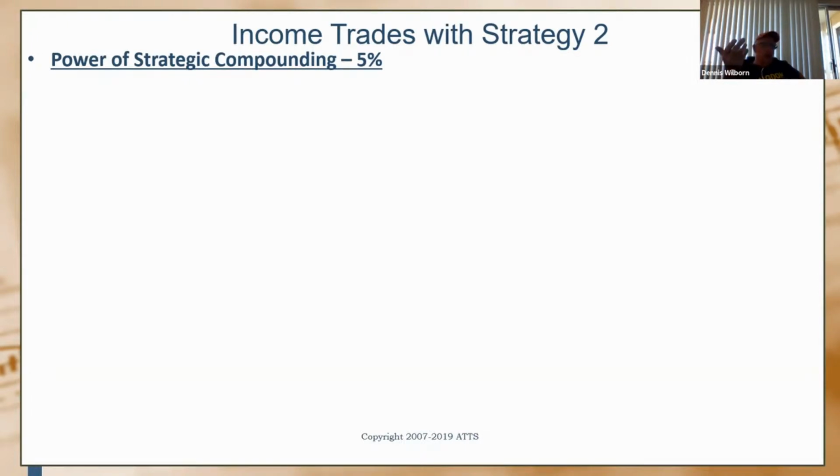And so they're not aware of the power of compounding. Some of the new tools that are available to traders, specifically weekly options and this type of stuff, have, I believe, empowered traders to once again be able to consider and take advantage of strategic compounding. And here's one of the things we're just trying to do with active trend trading.